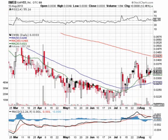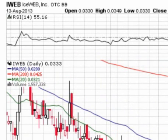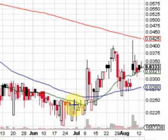To do an update on IceWEB Inc., ticker symbol IWEB, trading on the OTCBB. We put this one on alert back here in the beginning of July, and it's had some great runs for us. The stock has been holding up nicely, and I want to point out some of these key indicators on the chart. First thing is this RSI.